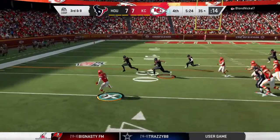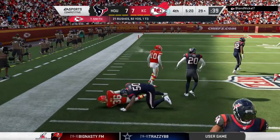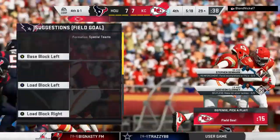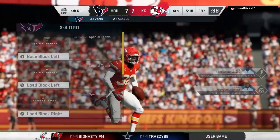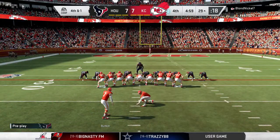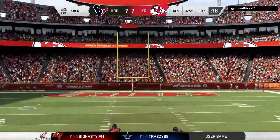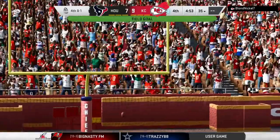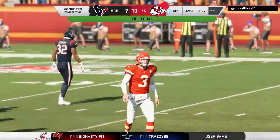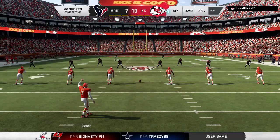They'll run with Smith. And he will be marked down short of the 1st as they get to him at the 29. A good gain there on 3rd and 8 of 7 yards. And now a decision here on 4th and 1. And Butker able to put this one through. And they take the lead here now at 10-7. So the drive here ends with a field goal.